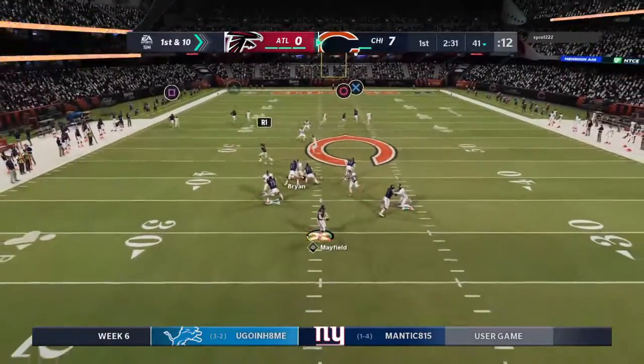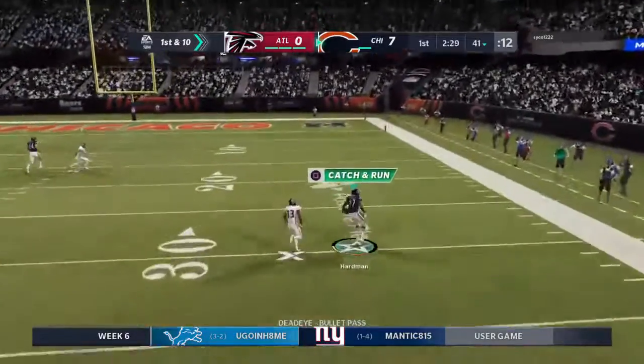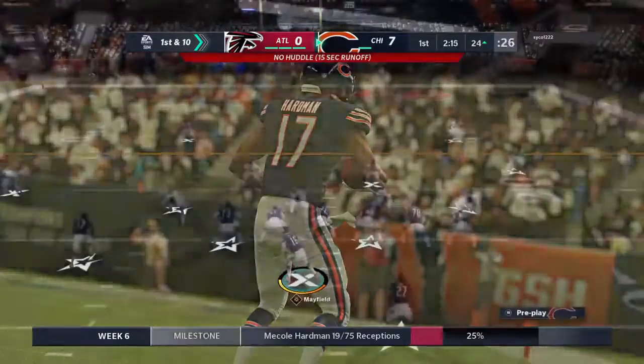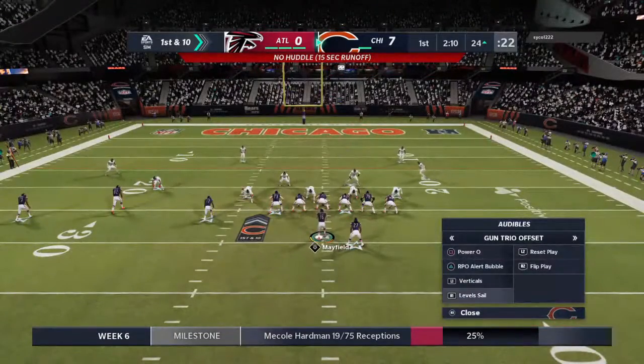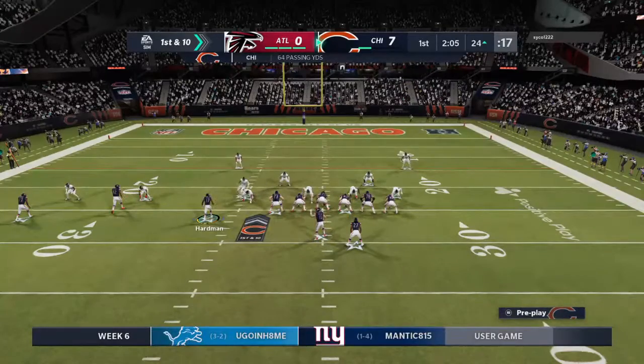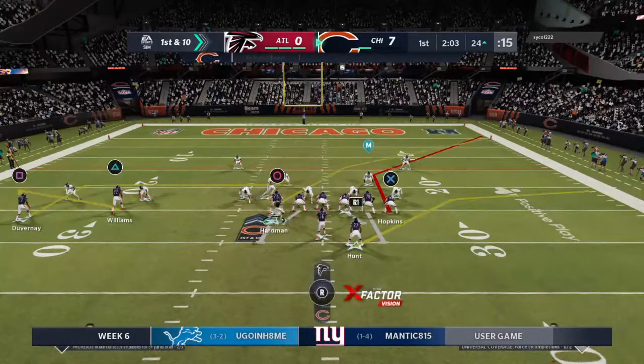Working out of the gun, Mayfield. This pass going to be caught by Hardman. And he goes down, but not before getting this inside the 25. 35 yards the gain there. Another 1st down as well. 1st and 10 at the 24-yard line.